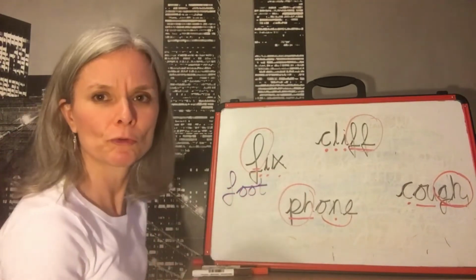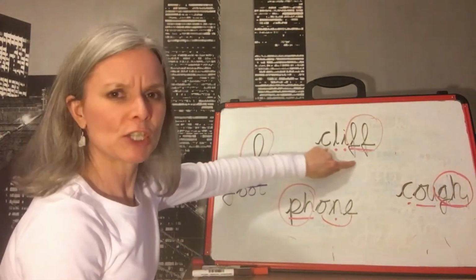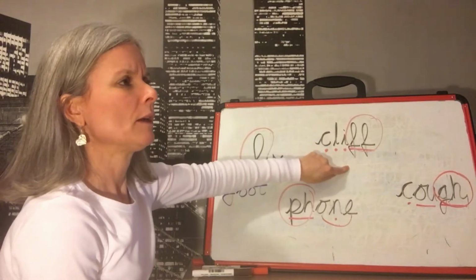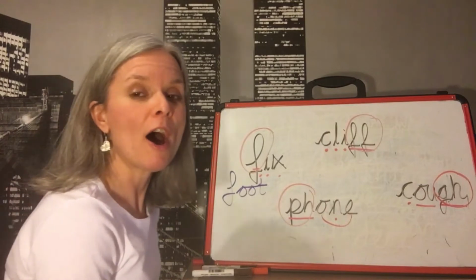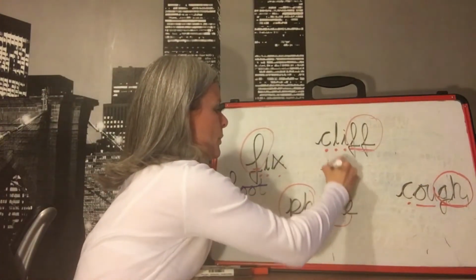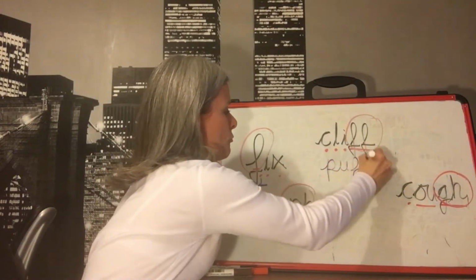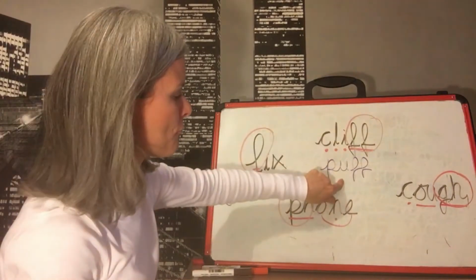couldn't we? That's the same, isn't it? What about with the double F? I'm thinking of the story of the Three Little Pigs where the wolf huffs, he huffs and he puffs. So let's have a go with puff. So we've got foot, puff.